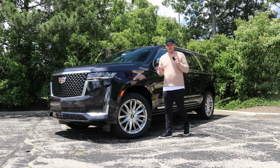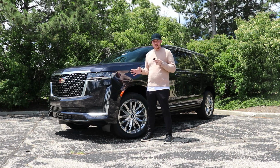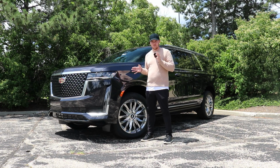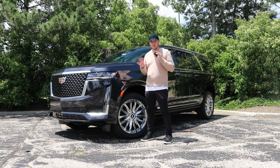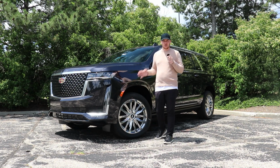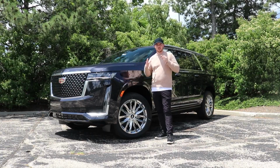The Escalade ESV. Now this thing is just absolutely enormous. These are built in Arlington, Texas, and everything about that Texas motto rings true about the Escalade. Everything is bigger there, including the cars that they make. This thing is 18 feet long, weighs 5,800 pounds, and the scale and proportions are just huge. For instance, these are 22-inch wheels, and they look like normal 20s that you'd see on a regular SUV. Just the scale and proportions, again, just enormous.